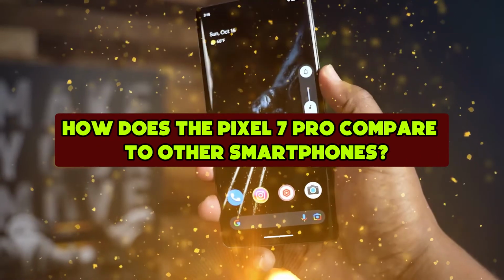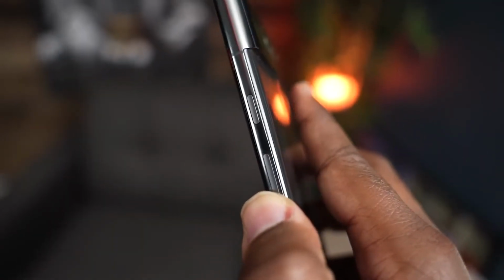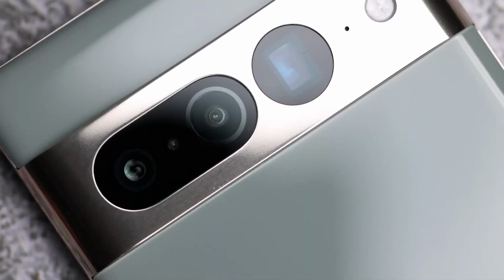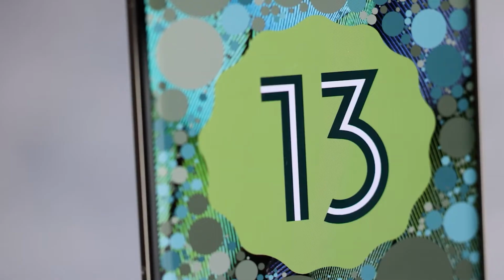How does it compare to other smartphones? There is a new smartphone on the block, and it's called the Pixel 7 Pro. It has many features that make it a standout phone and is currently the best smartphone on the market. Here are some of the key pros of the Pixel 7 Pro and some cons to be aware of.